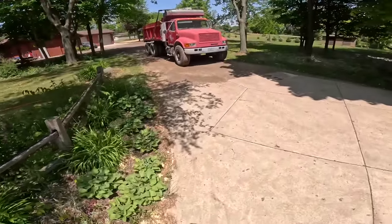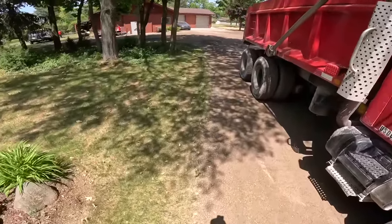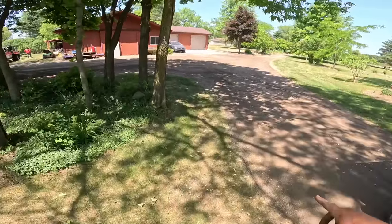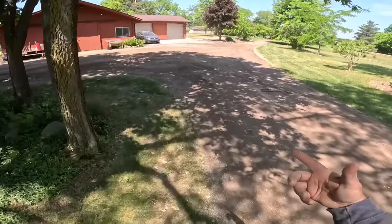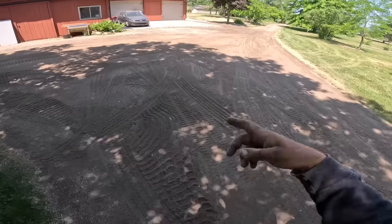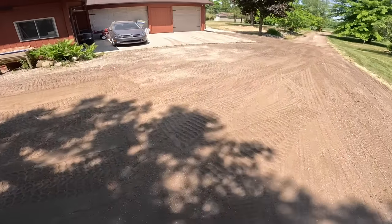Uh-oh. Yeah, I know. He ran right over the corner. I saw him do it. I was walking this way, and all of a sudden he's coming up the driveway to turn this way, and for whatever reason, he veered to the right and then veered right back to the left and just ran right over the corner. I was like, Ray, come on, man.